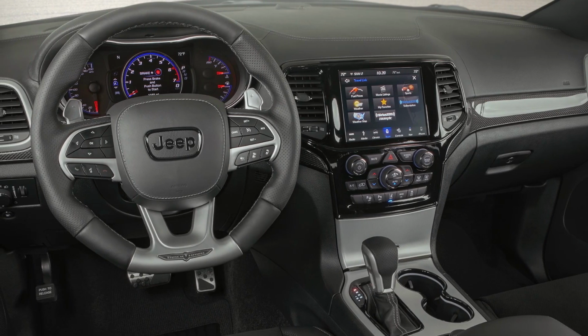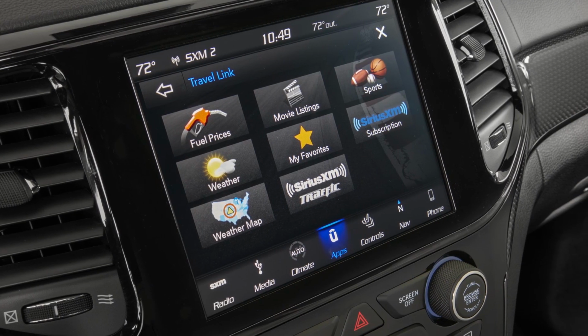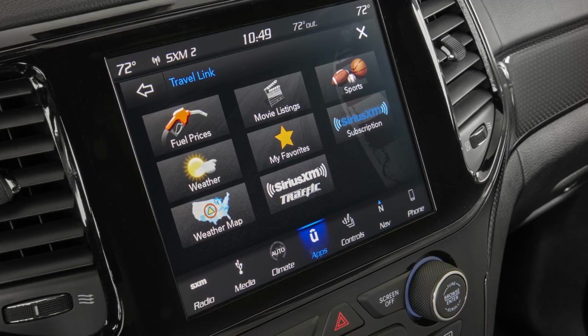On the flip side, it has power 12-way Napa leather seats with suede inserts, an Alpine sound system, customizable instrumentation, and the easiest infotainment system there is to use on the market. The Uconnect system has an 8.4-inch touchscreen that also houses the performance pages.